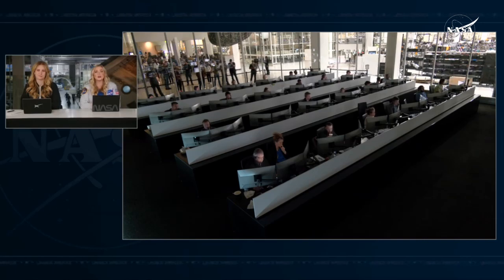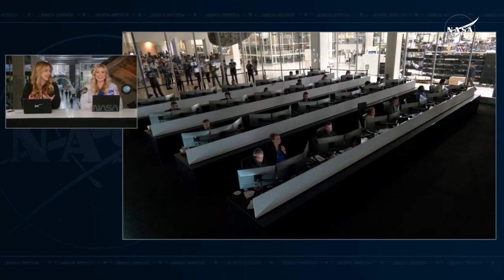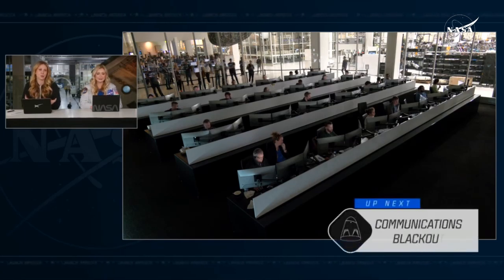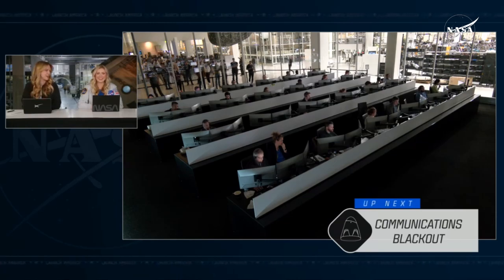The highest G-load the crew is expected to experience today is about 3 to 5 Gs. When you think about really fun roller coasters, they're about in that range. So I'm sure that our crew on board will be well equipped to experience those Gs. It's nothing for them. They go through much more intense training.